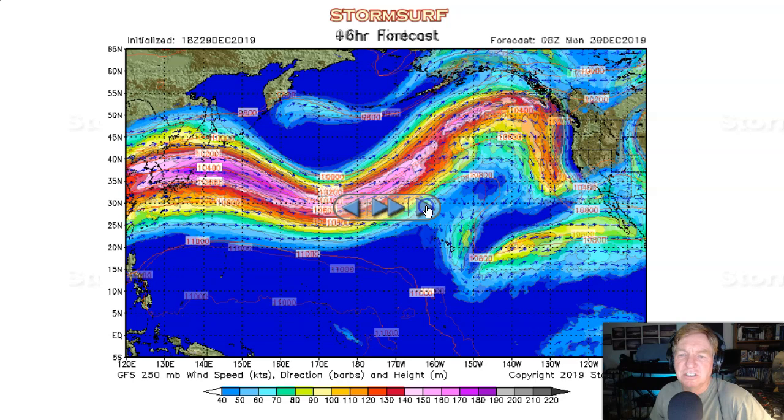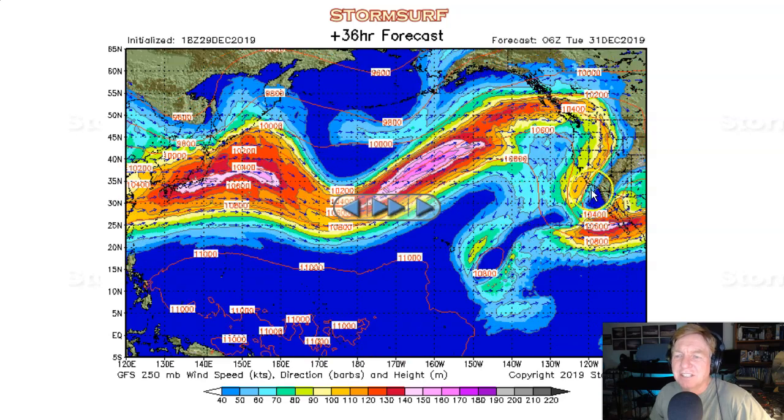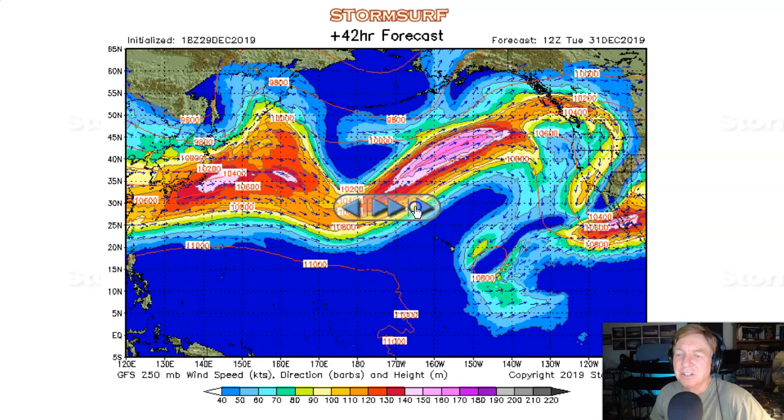Let's put this into motion, see what happens. Trough continues as we get into Monday, looking pretty good, getting slightly weaker. This backdoor trough, a trough that was off the West Coast, now sort of moves inland, but part of it hangs off the coast off of Point Conception as we get into Monday, falling south. Again, this isn't doing anything to promote swell production, just maybe some weather down into even Baja.